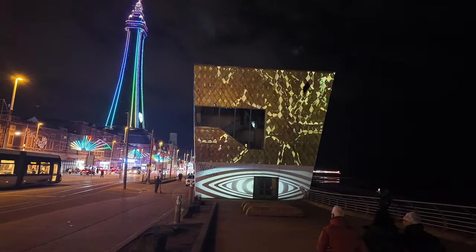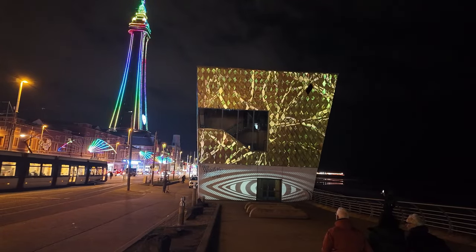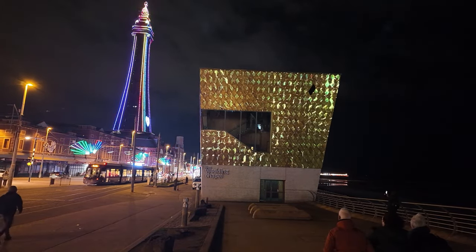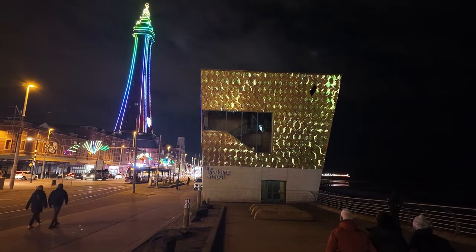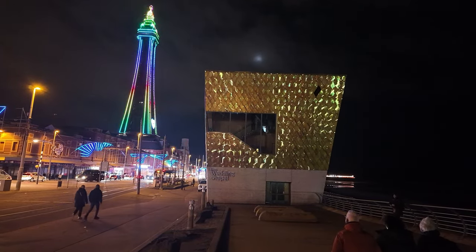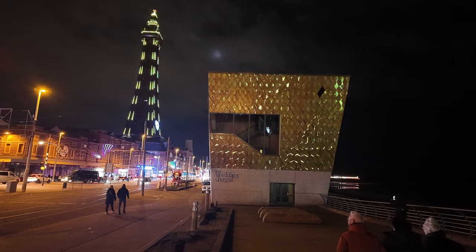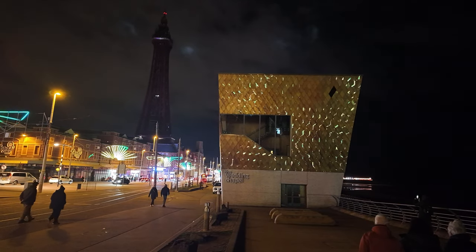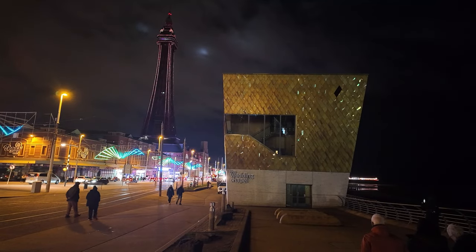So at least we found one that is working. Looks lovely, that. So it's all projected from the containers behind. You can see the tower lit up just to the left-hand side. But yeah, it's disappointing that the key, the wind-up key, has gone missing.